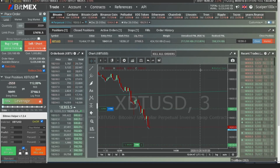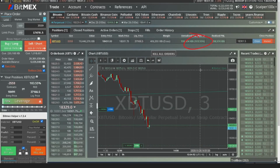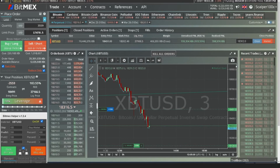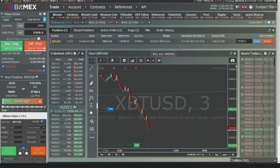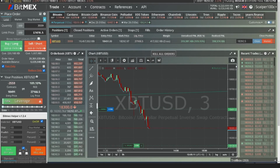Now we're further breaking down, and our runner, our 3,559 contract size runner, is getting to half of our realized profits here. If this thing breaks down any further, we're making gains that we usually only aim for in 3 or 4 days.